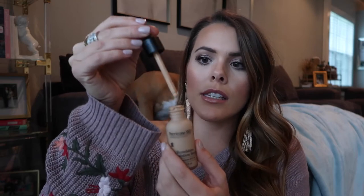And then the next thing I picked up was this Paracone MD No Foundation Foundation Serum. This is an everyday, quick, easy foundation that I used to use all the time and kind of stopped wearing because this is the only shade. It's just this dropper. It's like a serum foundation. Works really nice. And it's been a while since I tried it.